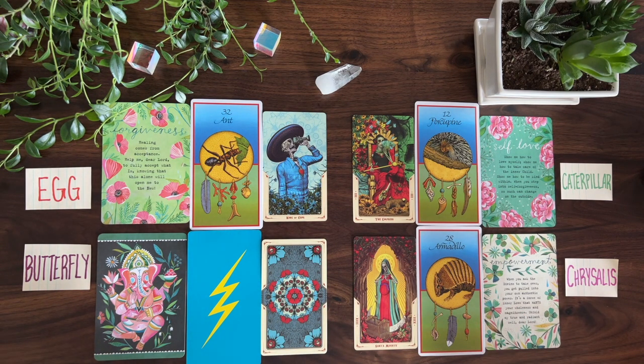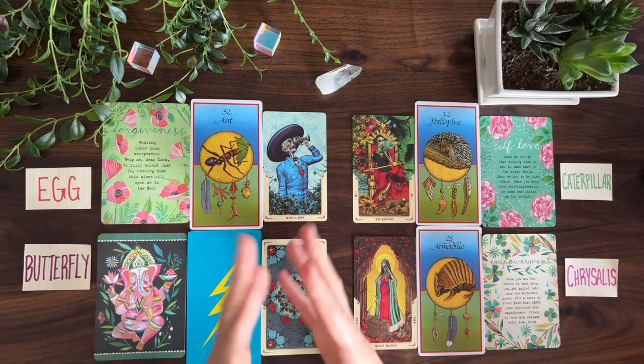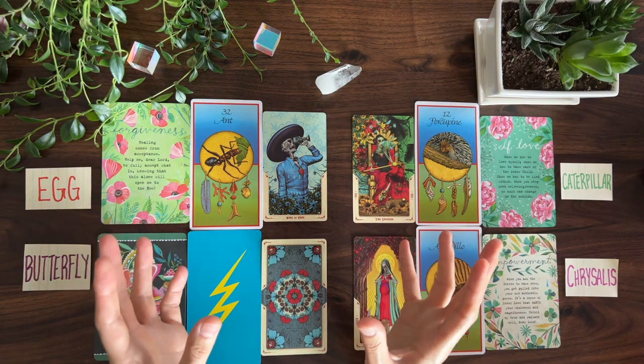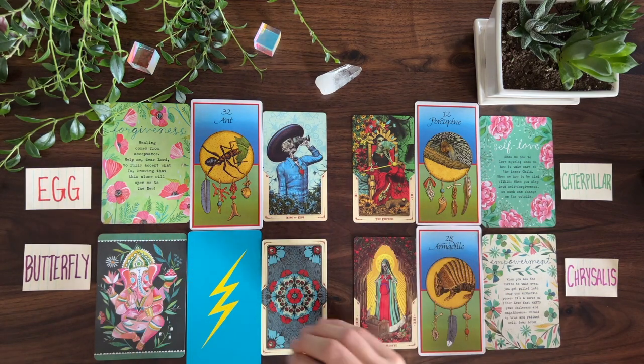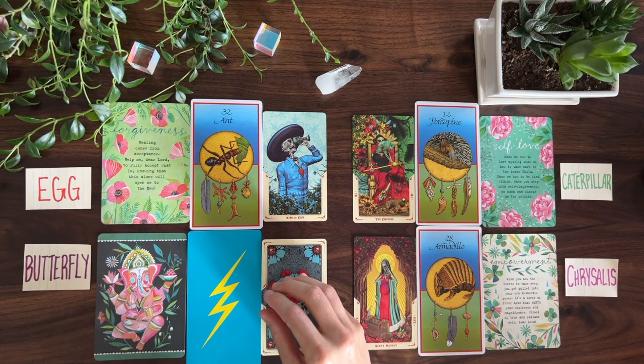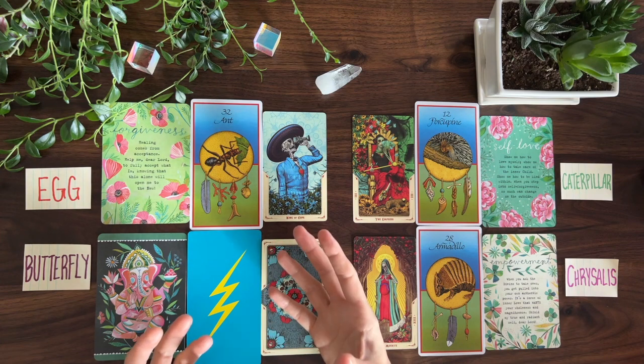Okay, let's hop into the butterfly stage now. So this is where you fully emerge as your divine self. And I really feel like you were connecting deeply with that here in the chrysalis stage, but you're really coming out and allowing it to be seen. You're shining, you're flowing with life. And this is the stage where you have gotten to the point where you can begin to serve others.